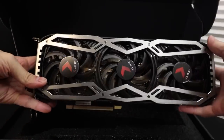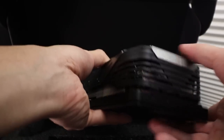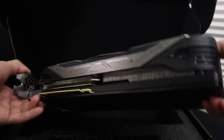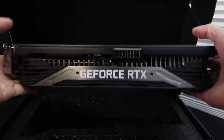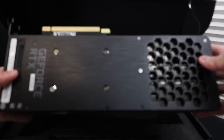This is a 3-fan card sporting a beefy cooler and shroud coming in at 2.5 slots thick. Among the 3070s released, this one is positioned pretty close to the $500 price tag of the Founders Edition model at launch, carrying only a $40 premium over the reference. That's how much it should cost anyway. Shortages and tariffs are currently affecting that, and I'll discuss that later on in the video.